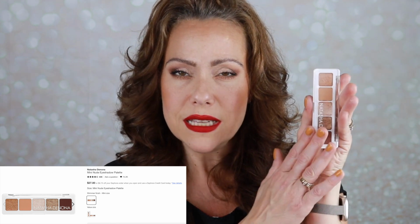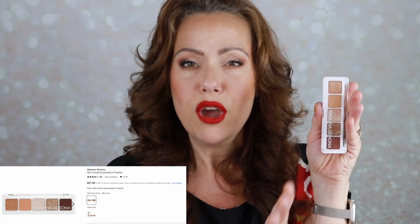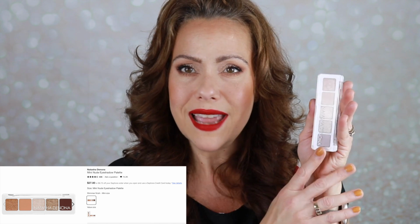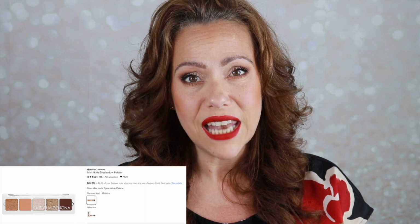These retail for $27, but you can get the discount based on your level with the Sephora Insider. Whether you get 10%, 15%, or 20%, any amount off is nice. This is one that I truly love. Let's talk Sephora brand. I love the Sephora Collection brand. It is 30% off for everyone right now during this VIB sale.